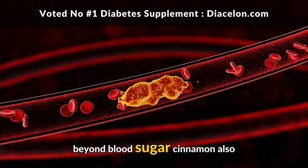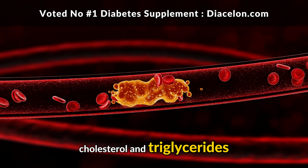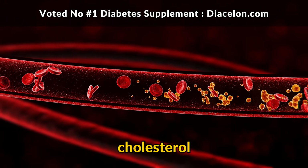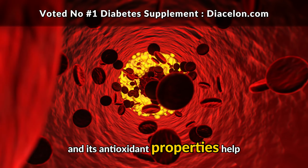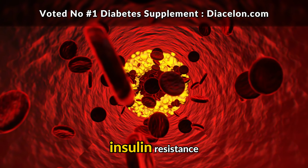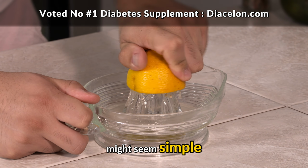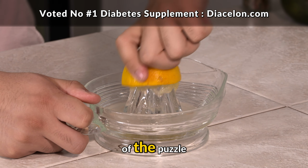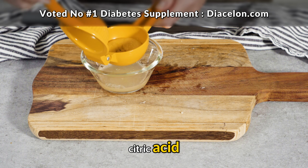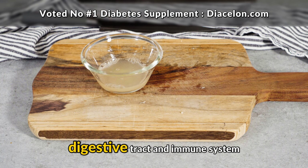Beyond blood sugar, cinnamon also helps lower LDL cholesterol and triglycerides while boosting HDL, the good cholesterol. And its antioxidant properties help reduce inflammation, a key factor in reversing insulin resistance. The third ingredient, fresh lemon juice, might seem simple, but it's a critical piece of the puzzle. Lemons are rich in vitamin C, citric acid, and a host of polyphenols that benefit the liver, digestive tract, and immune system.